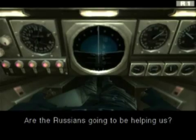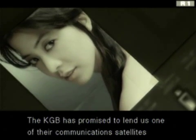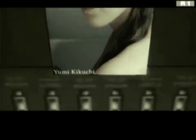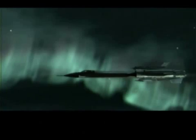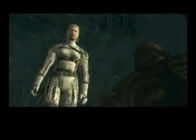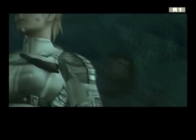Are the Russians going to be helping us? The KGB has promised to lend us one of their communications satellites so that you and I can talk to each other. That's it? They've also put us in touch with a couple of insiders. Insiders? There was a defection in... The border is 60 miles south of here.